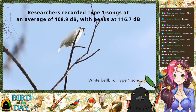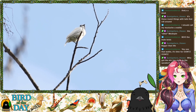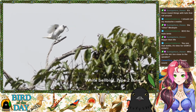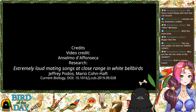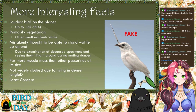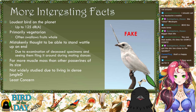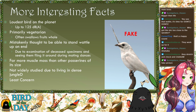On average, 108 decibels, peaking at 116. I just love the unhinged jaw scream. Type 2 songs, average of 116 decibels, peaks at 125.4. That's so goddamn loud. So that means that they are the loudest bird on the planet. 125 decibels.